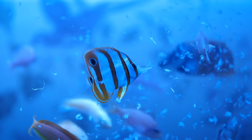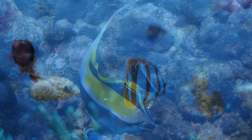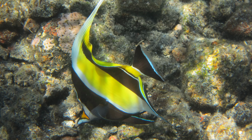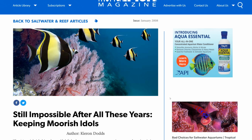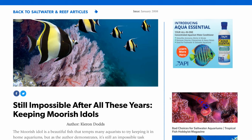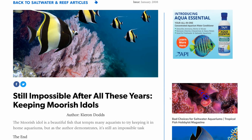And while some people have success weaning expert-only fish like the copper-banded butterfly onto prepared foods, the same cannot be said of Moorish idols. In 2008, admittedly a good few years ago now, Kieran Dodds wrote an article for Tropical Fish magazine in which he studied Moorish idols in captivity over the course of 3 years. He studied a total of 382 idols, none of which survived.